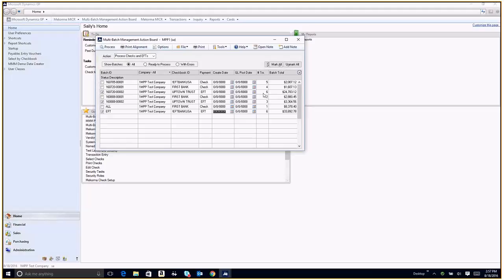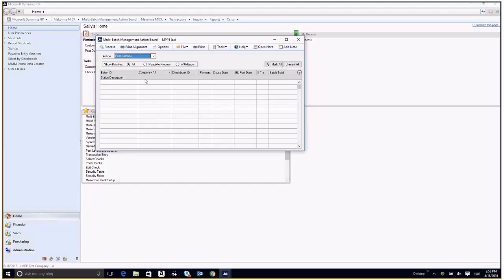Now, once I've selected them, like I said, I go to process, and once I process them, checks will begin to print. Once that's done, I could simply go to post. I could do it right then or I could do it later, and it would show me a description of all the batches ready to be posted. Again, I could say post them all or post part of them. It's up to you when you do that. Very simple, very easy. So I've actually gone to one screen to build my batches, print my batches, and post my batches.